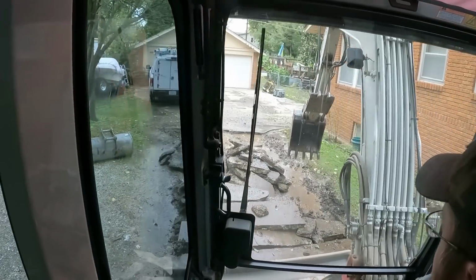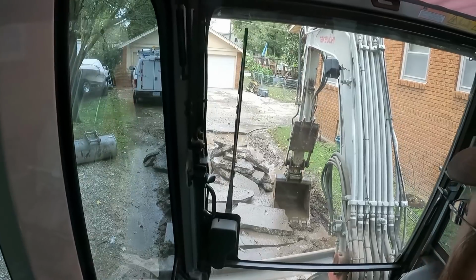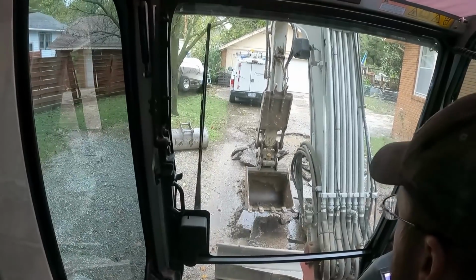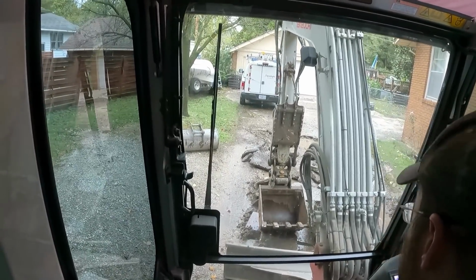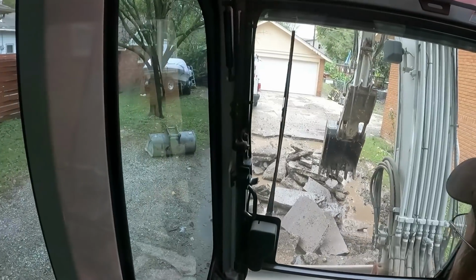Like I said, we're going to do the International because it's a little smaller and was going to fit in here a little better, but we still get it done. I just made a couple trips, and once we're raking that out and all this, we might as well get the big truck in here to make it go a little quicker.